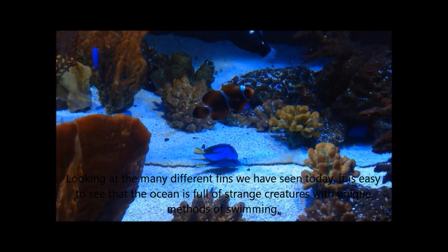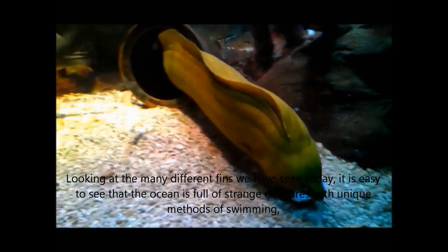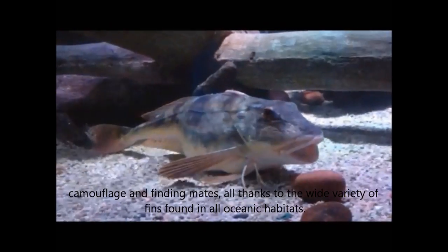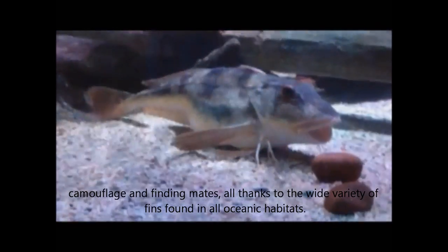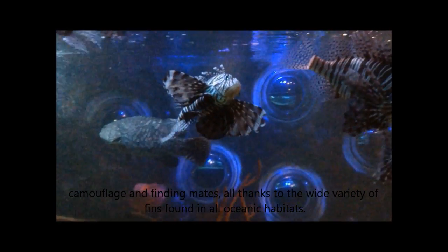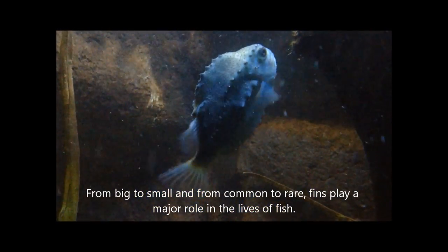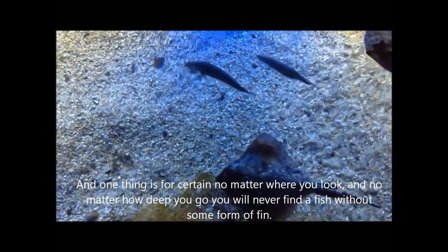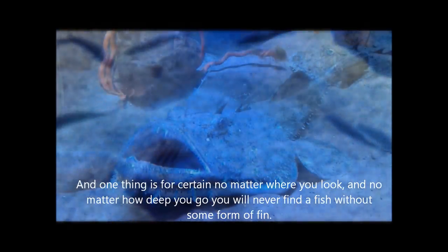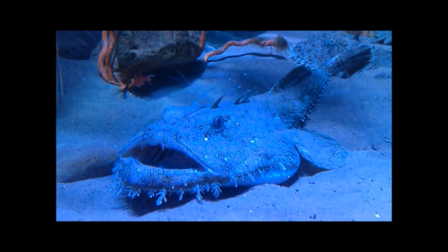Many different fins we have seen today, it is easy to see that the ocean is full of strange creatures with unique methods of swimming, camouflage and finding mates, all thanks to the wide variety of fins found in all oceanic habitats. From big to small and from common to rare, fins play a major role in the lives of fish. And one thing is for certain, no matter where you look, and no matter how deep you go, you will never find a fish without some form of fin.